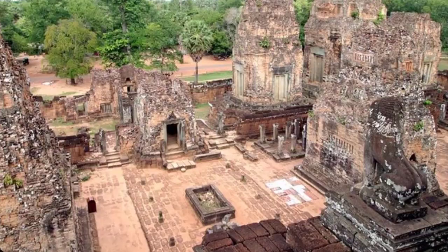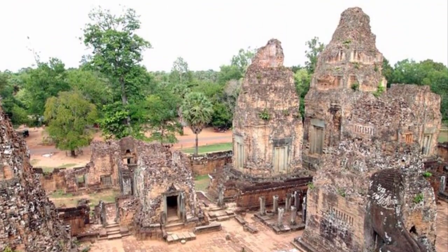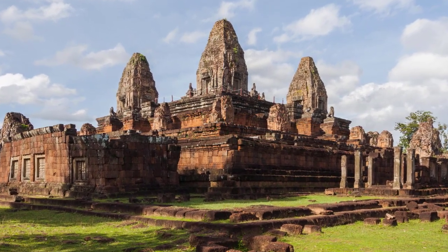In the early 20th century, the Pre-Rup had been completely overgrown and covered with soil. The temple was excavated during the 1930s by French conservators Georges Trouvé and Henri Marchal.